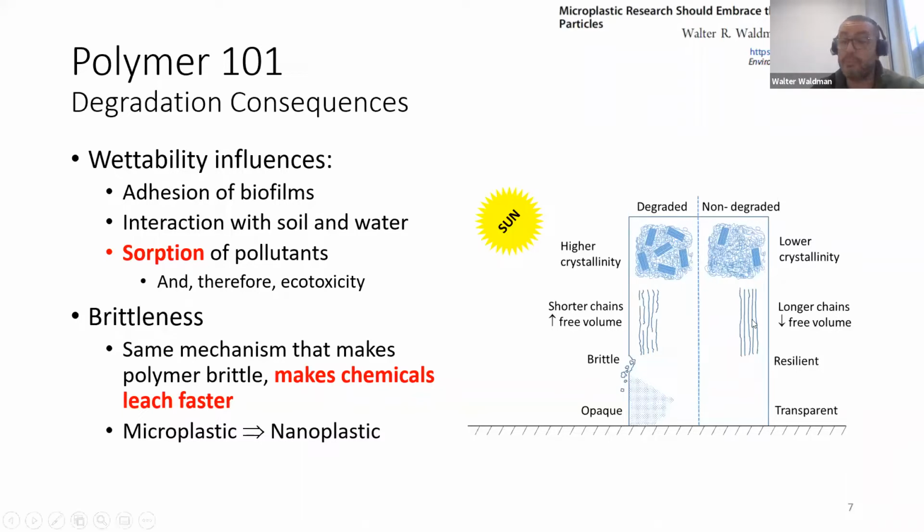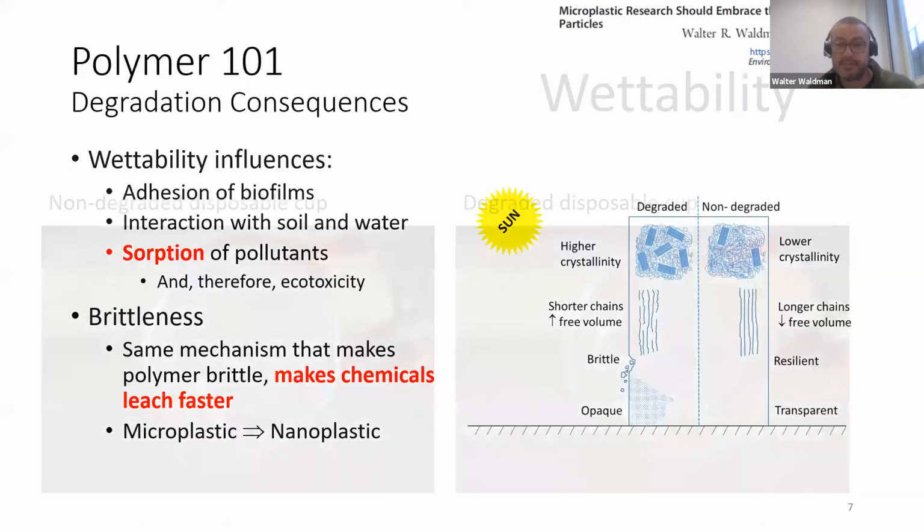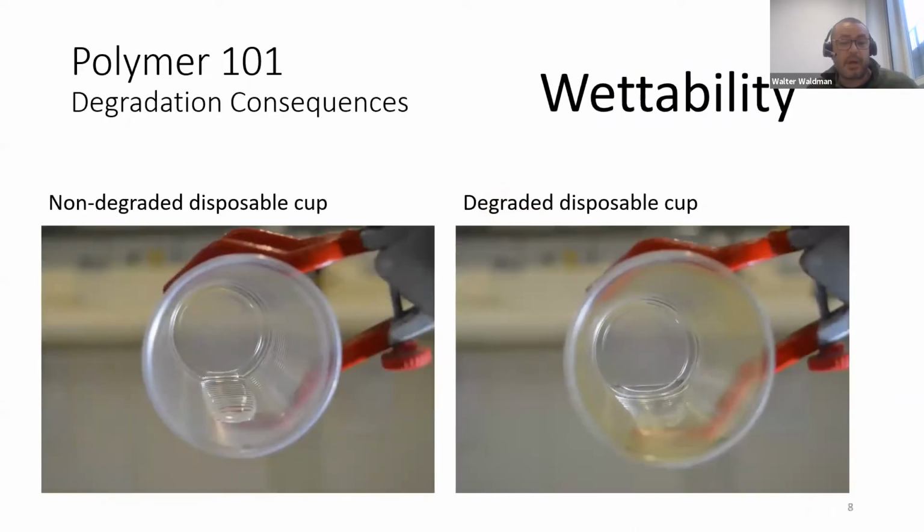So also we break chains, we make polymers brittle, and we make them opaque very often. So this is the brittleness. It's the part that makes the microplastics, because you have mechanical stimuli, and then you are going to break into small fragments. We have also wettability.